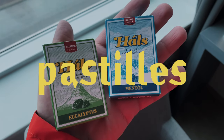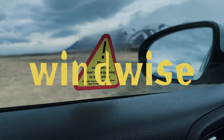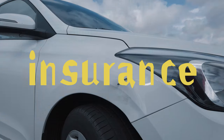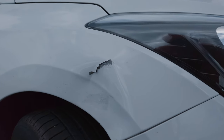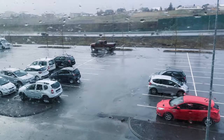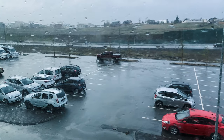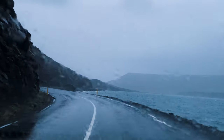Try these legendary pastilles. They're made of Icelandic moss. There are heavy winds in Iceland, so whenever possible, park your car facing the wind. Speaking of wind, our rental car got damaged because of it, and we had to pay an extra 800 euros. So consider upgrading your car insurance coverage for collision damage. And now, the grand finale.